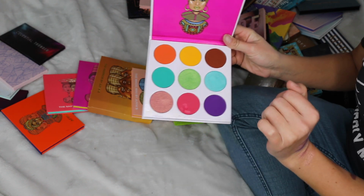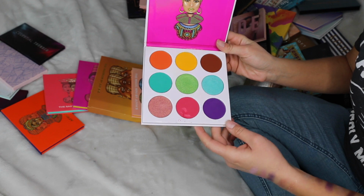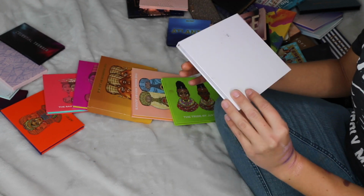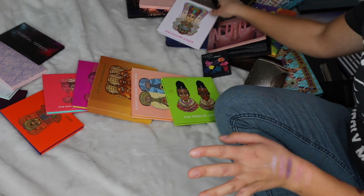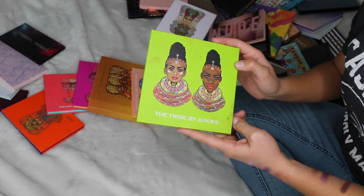The shimmers are very loud and fun. Everything's just pigmented and great, and it's still performing amazingly. So the Zulu palette I will keep. This is one of my favorite palettes of 2020, I think.